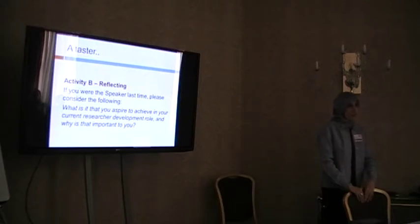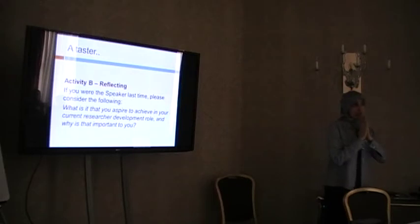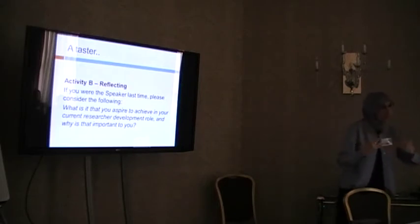The speaker is going to speak. Those of you who were speakers last time, you're going to think about that question, and it is an issue that you would like to explore further. So this is a forward-looking question. We're talking about the future. Now that you work in the area of research and development, what is it that you aspire to? You want to explore this further.